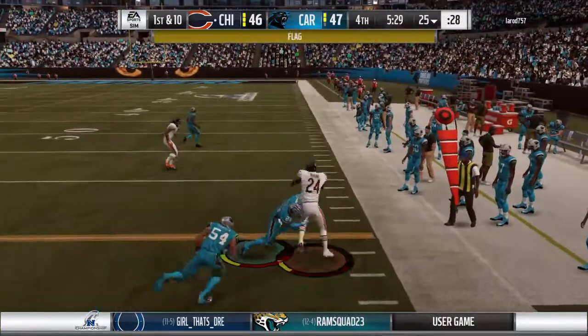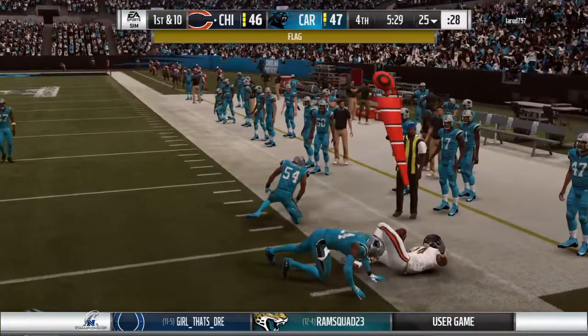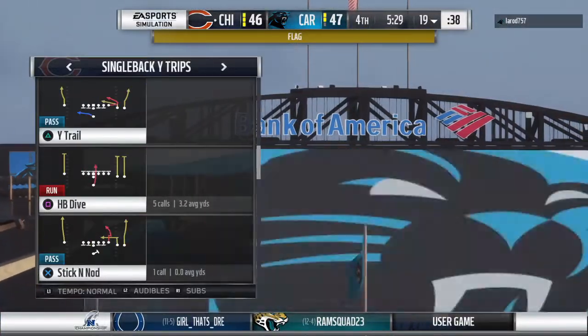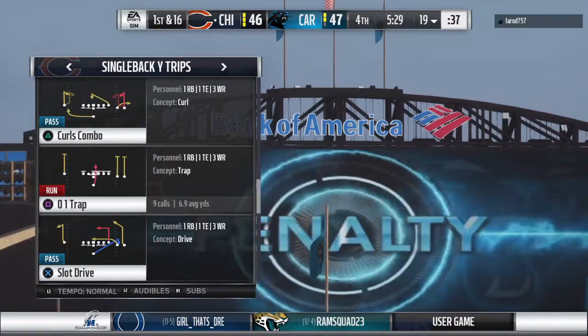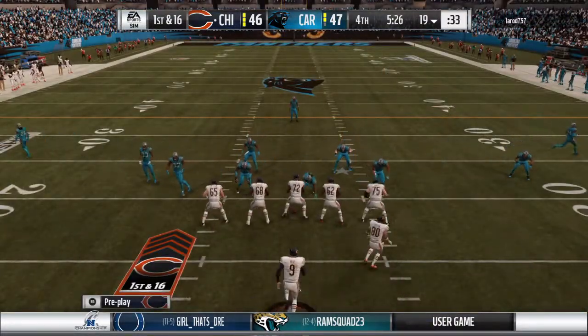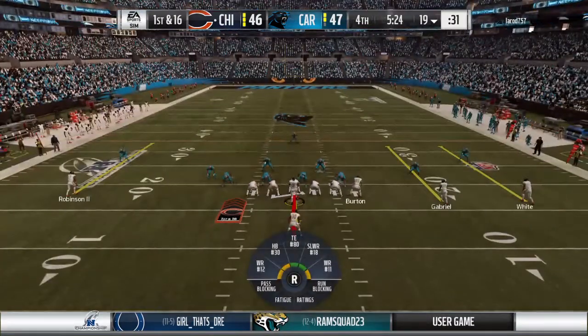Leave a block in the back. Yeah, that's like the third time he did that, though. Fix things there. And he's going to be taken down with a marker on the field. So let's see the call. It's a 6-yard loss.